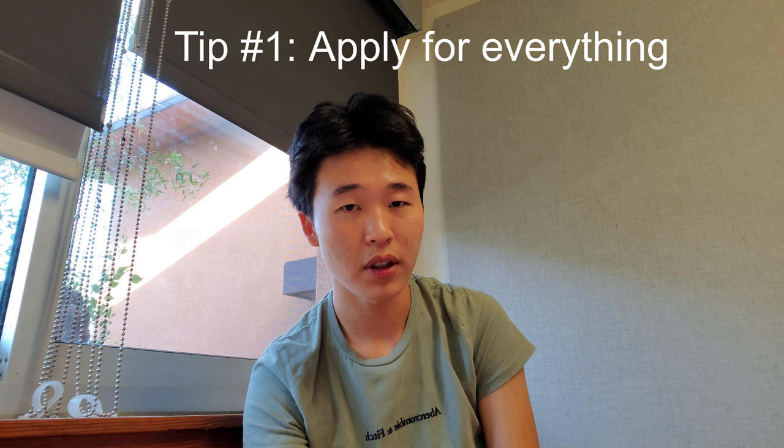Okay, the first and best piece of advice that I can give is just to apply for any scholarship you can come across. There might be limitations, like the scholarship might only apply for students who fall under certain income brackets or who have certain career interests. But as long as you're eligible, you should apply, because just like for colleges, there's always a chance you can get it.